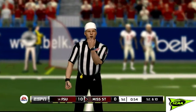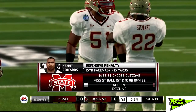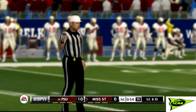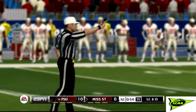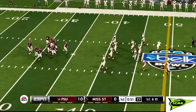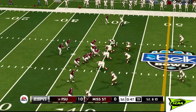Personal foul. Face mask. Defense. And the defense gives up some free yards to the offense. Penalties can ruin a team's chances to win if they commit too many. We've got a first and 10. Ball on their own 39.